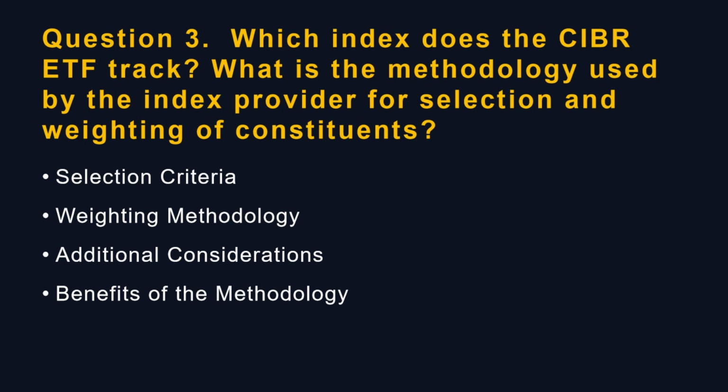This weighting methodology ensures companies with a larger market capitalization and wider public ownership have a greater influence on the index performance. Capping mechanism. To prevent any single company from dominating the index and influencing its performance too heavily, the index employs capping. There's likely a limit on the maximum weight any individual security can have within the index.